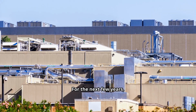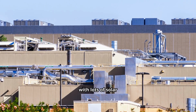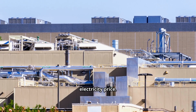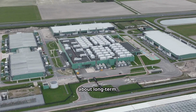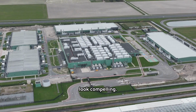For the next few years, most AI data centers will still lean heavily on the existing grid, with lots of solar and wind plus gas or market contracts providing firm power. If you only care about the lowest short-term electricity price, that mix is hard to beat. But if you're planning a mega campus with city-scale power needs and you care about long-term low-carbon reliability, a dedicated nuclear solution starts to look compelling.